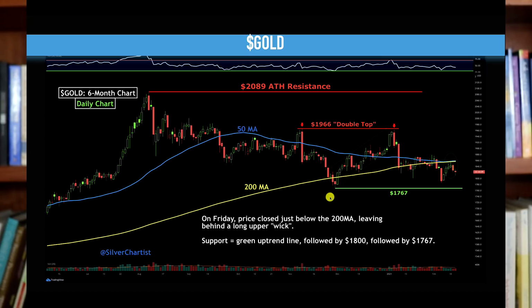The key level to watch on the downside here is 1767 support. That's the low of this downtrend channel, and we printed this low back on November 30th. And if we were to get a weekly close below 1767, that could portend some more weakness in gold prior to resumption of the uptrend. However, I do expect this 1767 to hold, and I think more likely is we reclaim the 200-day moving average in short order. And then once we get above 1966 and 2089, I think gold could really be off to the races, and a quick rally towards $2,400 or even $2,500 this year would not be surprising at all. But we do want to watch this 1767 support level.